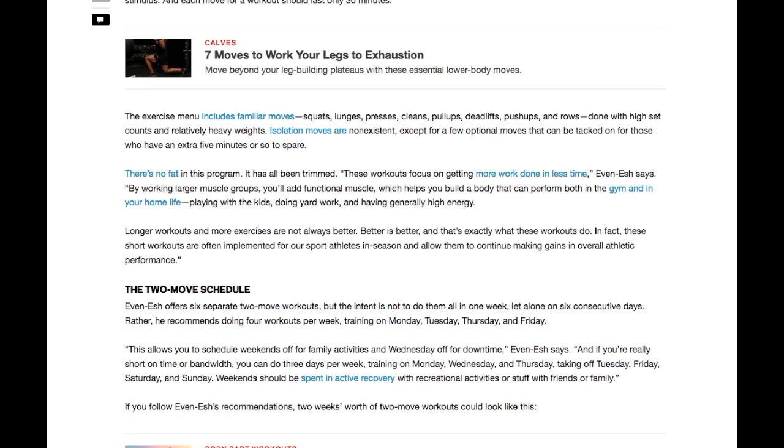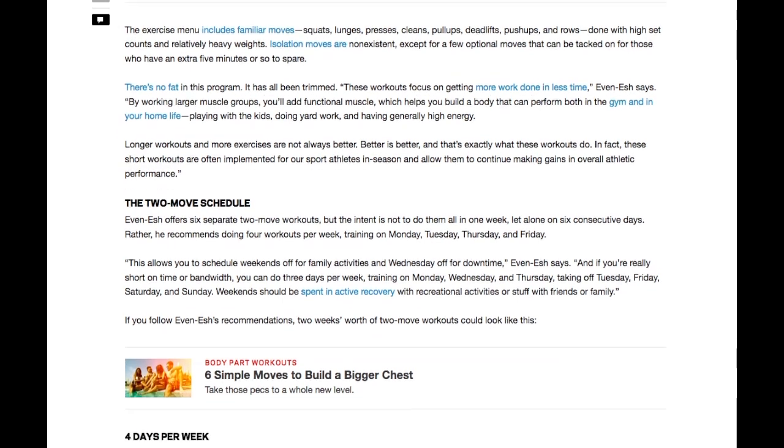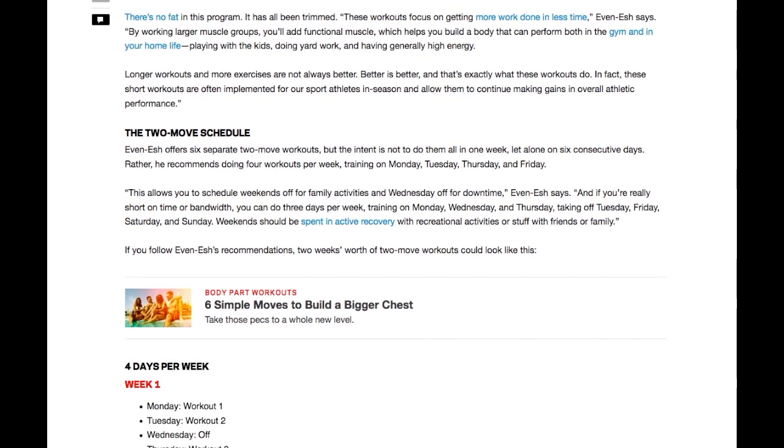Longer workouts and more exercise are not always better. Better is better, and that's exactly what these workouts do. In fact, these short workouts are often implemented for our sports athletes in season, allowing them to continue making gains in overall athletic performance. Again, that's very important.